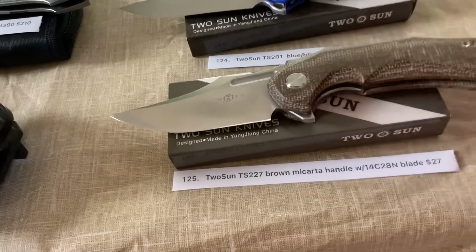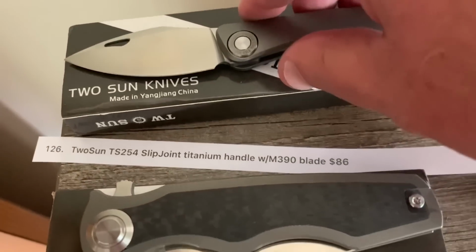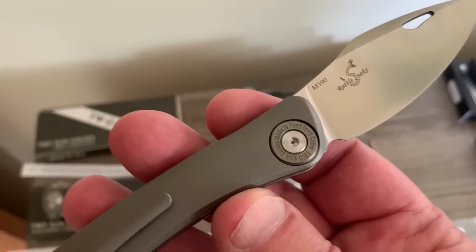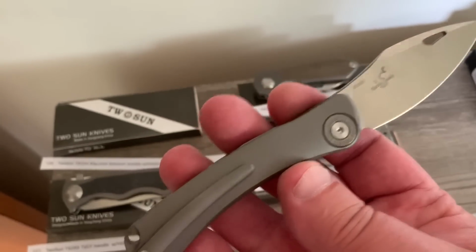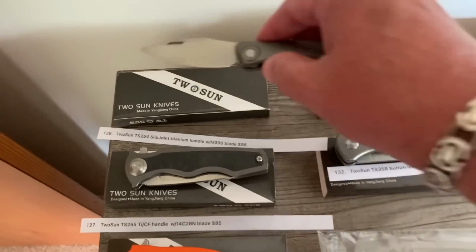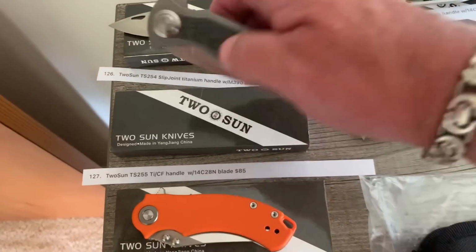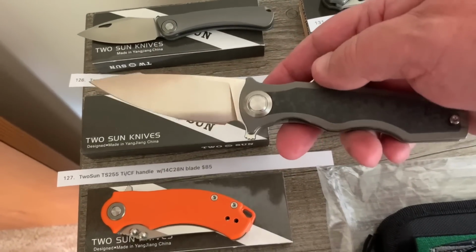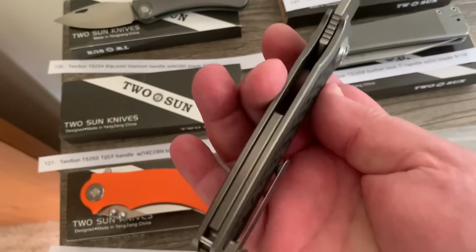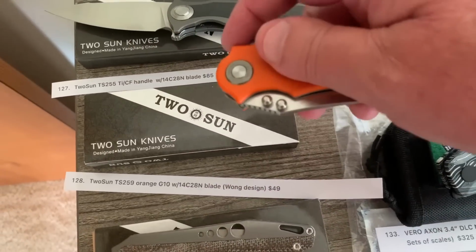Okay, last table here, we've got the TS254. This is a slip joint. M390, $86. What? Harvey Lynn design again. Rattlesnake design, M390. And yes, that same kind of slip joint thing going on there. That's a great deal for M390 titanium. And then $85, 14C28N. And Bill Naughty design, yes, the 255.